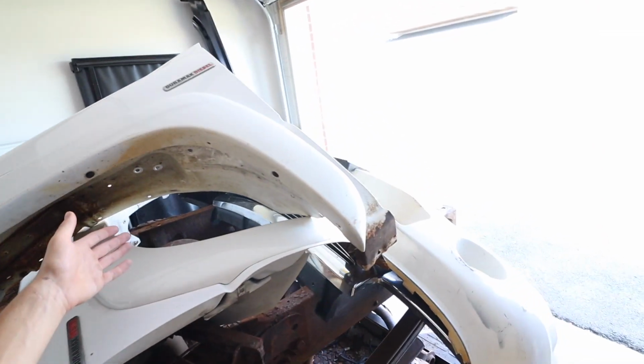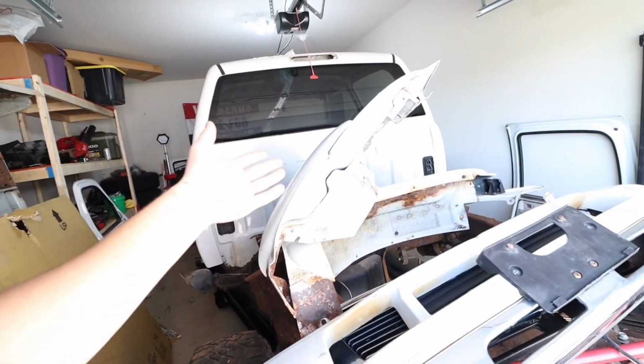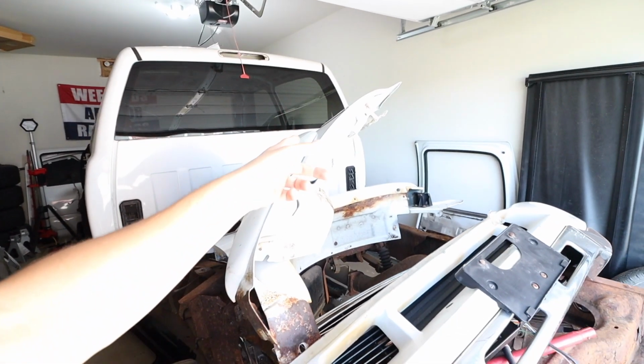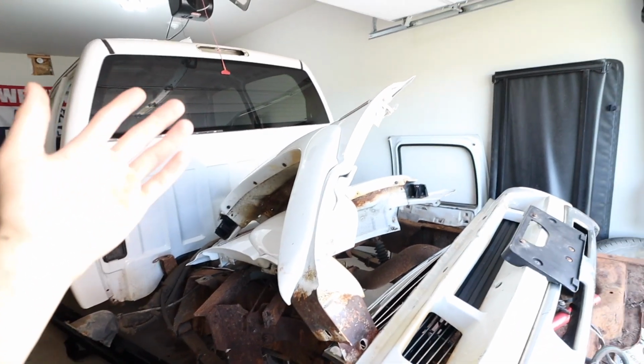Right here, we have all of our old body parts. We have the bumper, the fenders. This is just stuff that I'm either going to sell or throw away. Honestly, I don't know if there's going to be any interest in it because it's pretty clapped, but I will try to sell it just to get some money back, and if it doesn't sell, worst case, I scrap it.